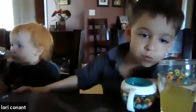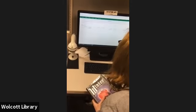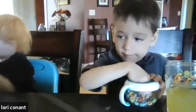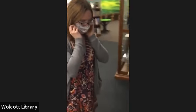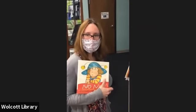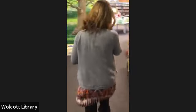Now I could try checking it in again. Oh, it was marked damaged, but I could continue. And I'm going to take this book and put it out on the cart to be shelved. So when I put this here, my friends, when they shelve the books, will put it where it belongs. But let's put this book back on the shelf. This is a children's book. So we're gonna go back to the children's room.